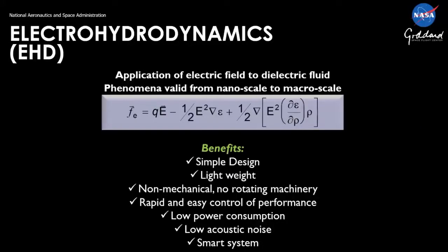So electrohydrodynamics is nothing more than applying an electric field to a dielectric fluid. And it's applicable from nanoscale to macro scale. When you apply an asymmetric electric field to a dielectric fluid, you get an EHD force represented by F sub E here on the left.